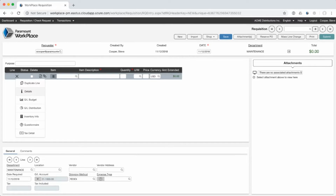For example, I can see my line details here. Some of these actions can be found next to their relevant field. For example, GL account.